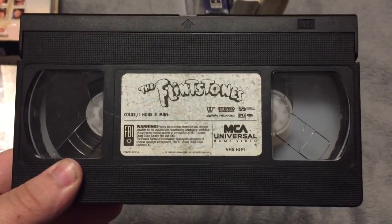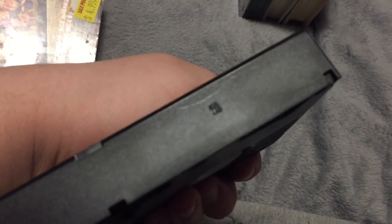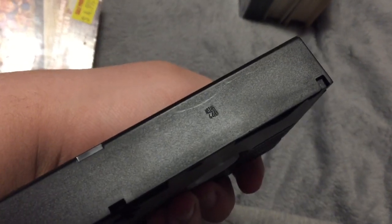Label's a little dirty there, but that's okay. I see printing, so we all know what it has at the end. The 40th week of 1994.